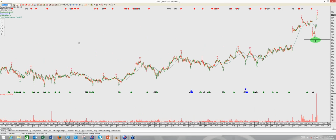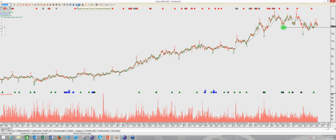Asciano, we've seen Cube come back just overnight and trump the offer from Brookfield, so it looks like 9.25 is the offer that's on the table. Asciano's been a stellar performer off the back of the takeover speculation, the takeover competition between Brookfield and Cube Logistics.